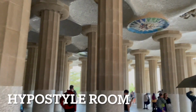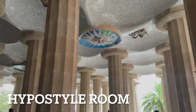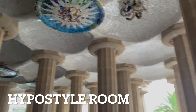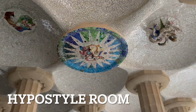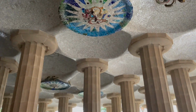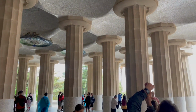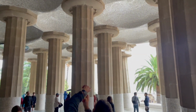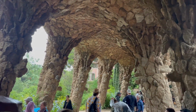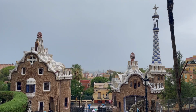The Hypostyle room is made up of 86 striated columns. This covered area provided a great escape from the weather. As you can see, we ended up going on a rainy day due to the timed tickets which we purchased in advance of the trip. Even though we didn't see the entire park, the sights we saw were the most essential parts of Park Güell.